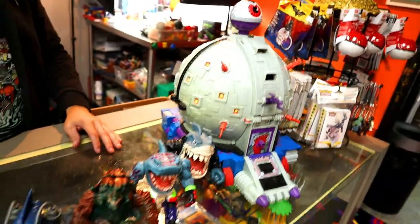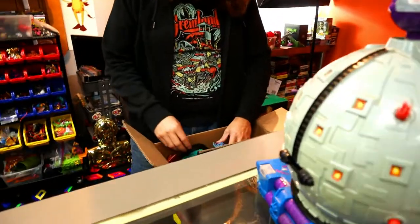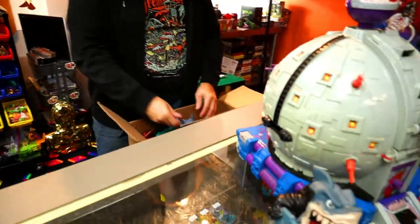Well, shout out to this Technodrome. Yeah, look at this beauty. So nice, you want to see it twice. There's a second one up there. You know where to come. Okay, let's keep it going.